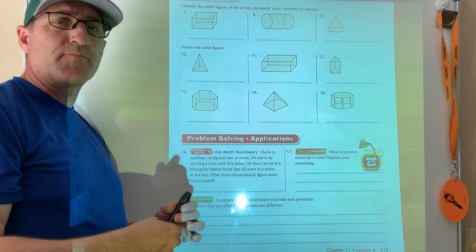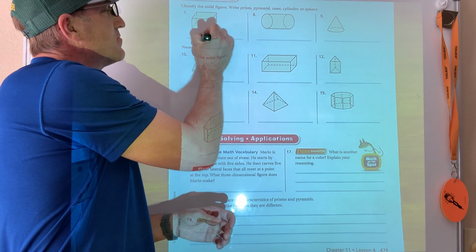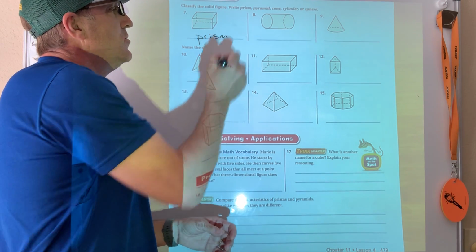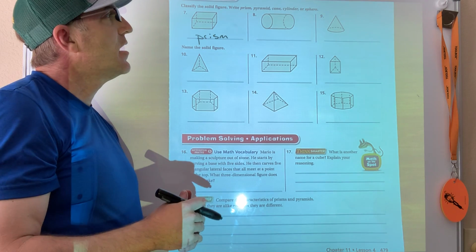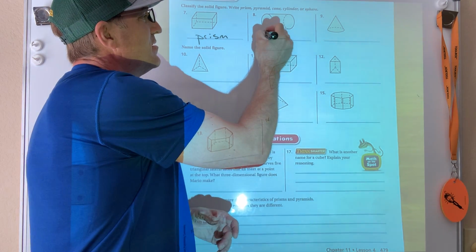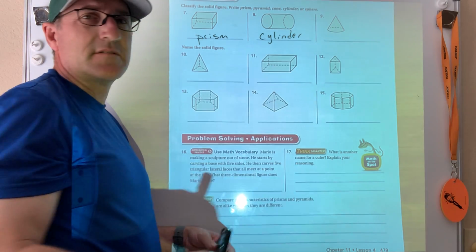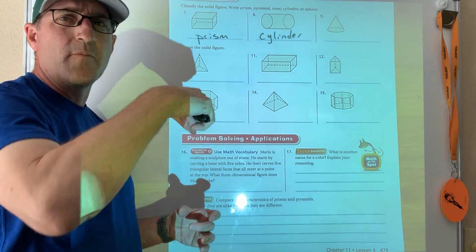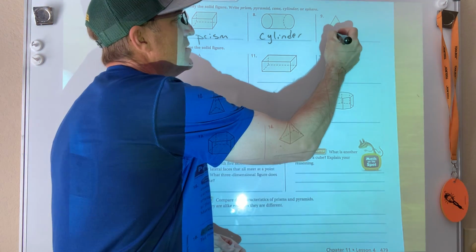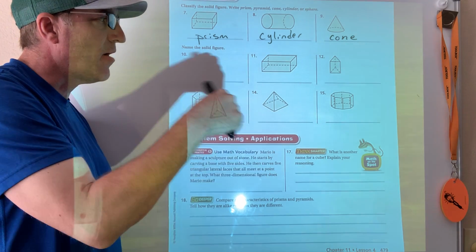No, so I know that that's a prism because it has all these polygon faces and bases, right? So this is a prism. We knew that a box was a prism. Okay, and then I look at this shape. That's a cylinder. And I always like these ones because I flip them over and you fill them up with ice cream, right? Ice cream cone. So I got a cone there. Easy peasy. All right, try to do these on your own. Pause and then come back.